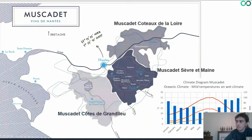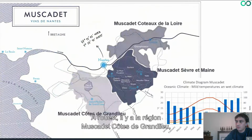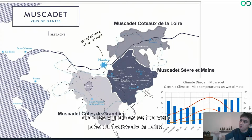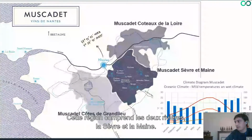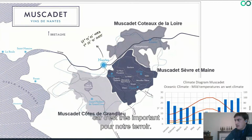Here is a closer view. The area is subdivided in three sub-areas. To the west you have an area called Muscadet Côte de Grandlieu, the closest area to the Atlantic Ocean. To the north you have Muscadet Coteaux de la Loire, with some slopes that sit all along the Loire River. And at the center is the oldest area called Muscadet Sèvre-Maine, and this area takes its name from the two rivers, Sèvre and Maine. And I also put a climate diagram because it's something very important about our terroir.